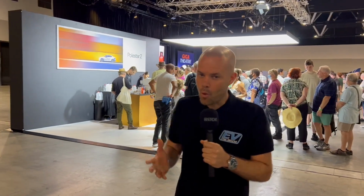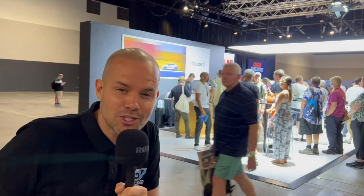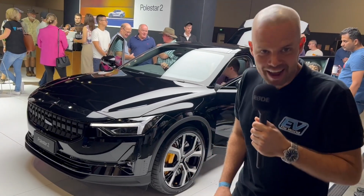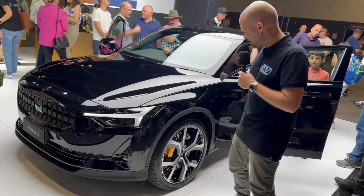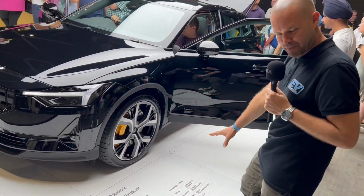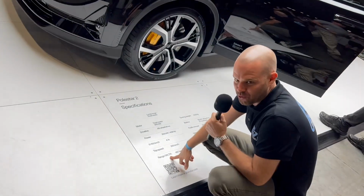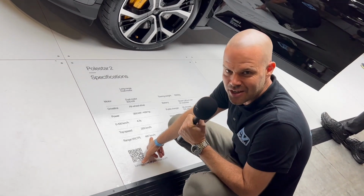And for without question the brightest and most difficult stand to look at in the show, the Polestar 2 stand. So all jokes aside, we are here at the Polestar stand, and we have the Polestar 2 behind us. And I must say, the first thing that does jump out are the massive brakes that are on this. They are unbelievable. But looking at the specs on the ground here, I'm not sure if you can see them from there, but I think the one thing that really was awesome, in my opinion, was the range of this.